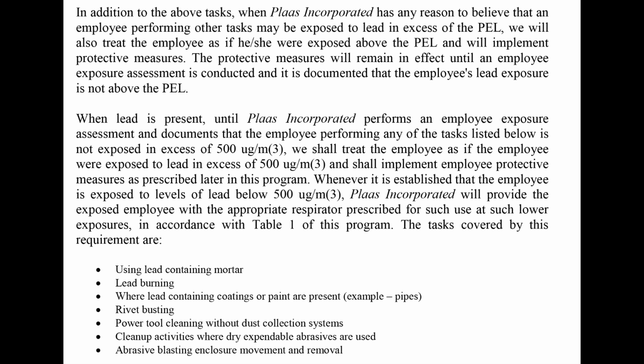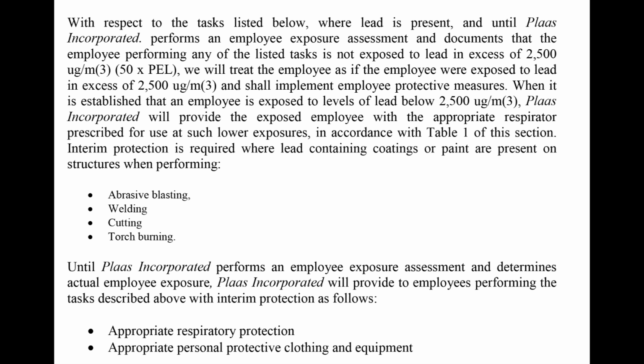The tasks covered by this requirement are using lead-containing mortar, lead burning, where lead-containing coatings or paint are present, for example pipes, rivet busting, power tool cleaning without dust collection systems, cleanup activities where dry expendable abrasives are used, abrasive blasting enclosure movement and removal.